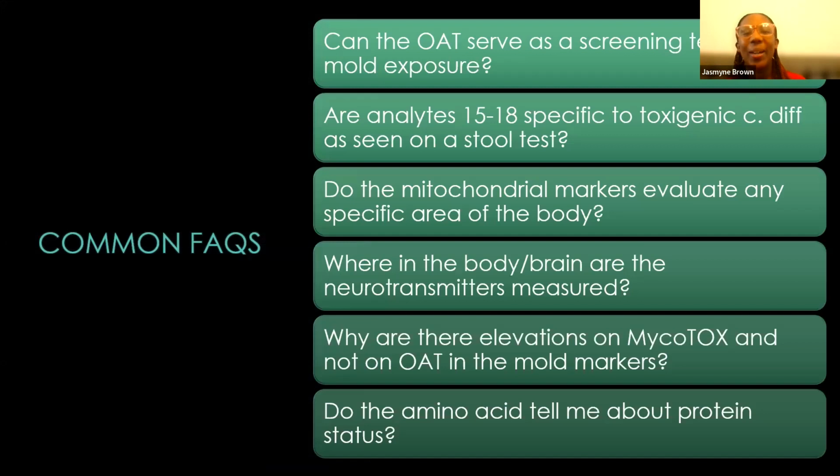Now, some common questions that I get: can you use the OAT as a screening test for mold? You cannot. Okay, you can have a completely normal OAT and still have mycotoxins. So that's again why you want to do them together. We kind of talked about this. Are the clostridia markers specific to toxigenic C. diff? No, you have to do a specific C. diff toxin A, toxin B test. And again, you'd only do that if you have, like, diarrhea.